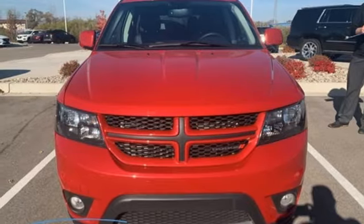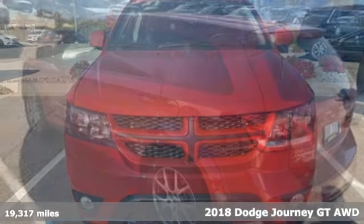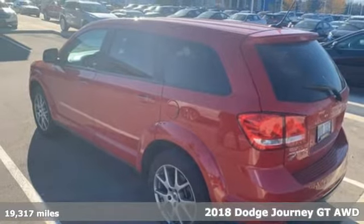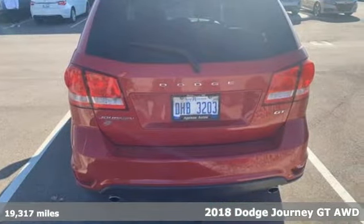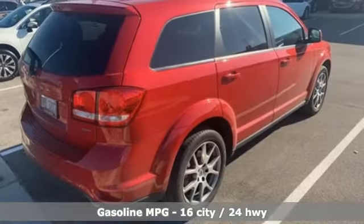It's a 2018 Dodge Journey. This Journey can take you anywhere the road leads, and it can fit anything you need for the ride. It comes nicely equipped with features you'll love.